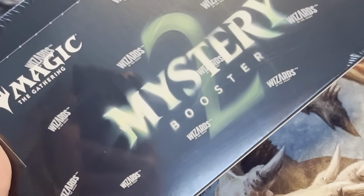There are 3 exclusive promos included in this box. There's also a bunch of other contents. We have a Lost Caverns of Ixalan Collector's Booster, as well as a Wilds of Eldraine and a Commander Masters Collector Booster. And that's not all in this box. We also have the all-new Mystery Boosters 2, which I had an opportunity to draft at Gen Con. We'll talk a little bit about that later.